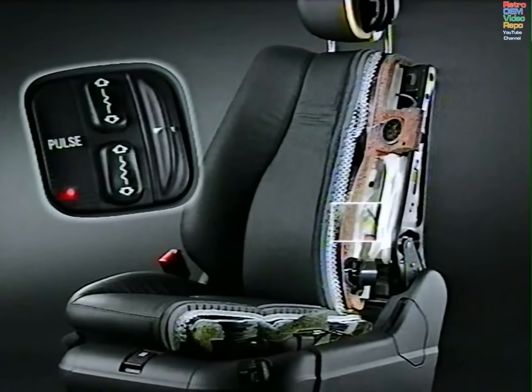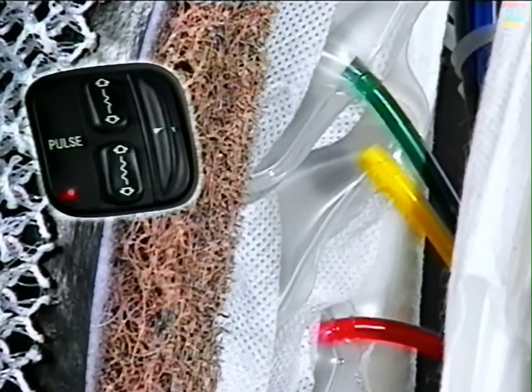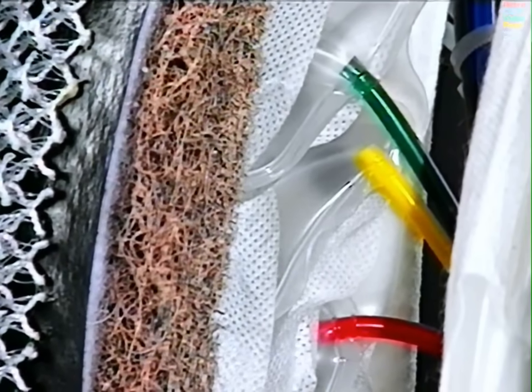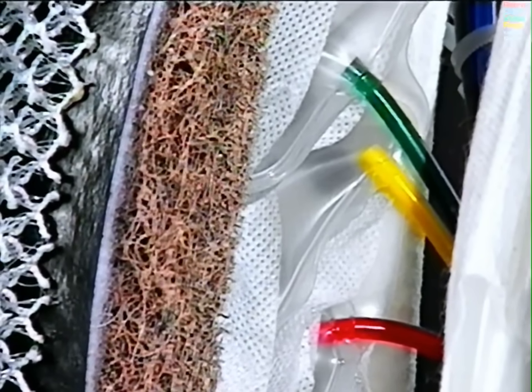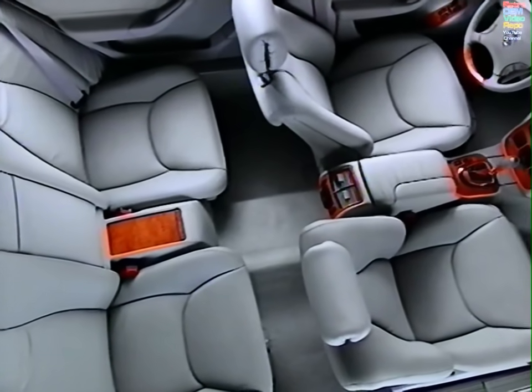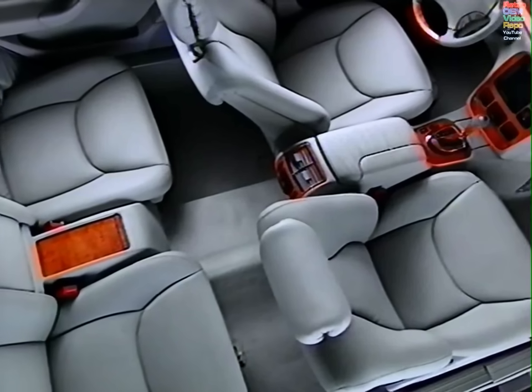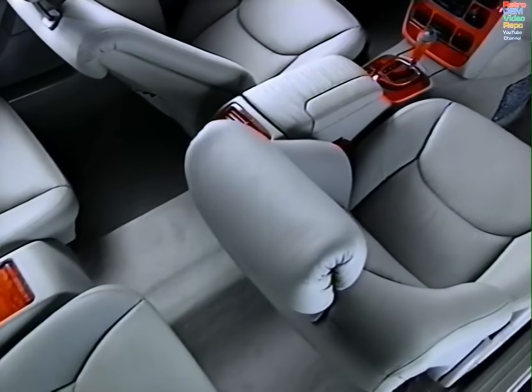You can also set a pulsating airflow in the air chambers of the lumbar support to relax your back muscles further. The program runs for 5 minutes and can be repeated as required. The qualities of the new seats will be particularly evident on longer journeys.